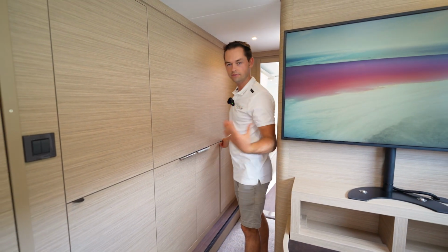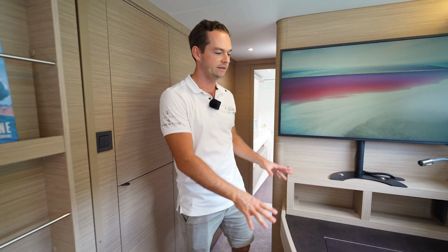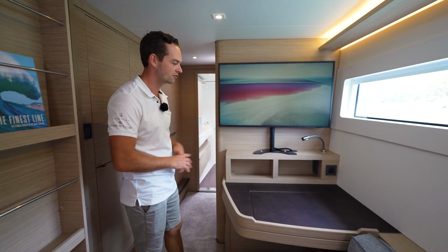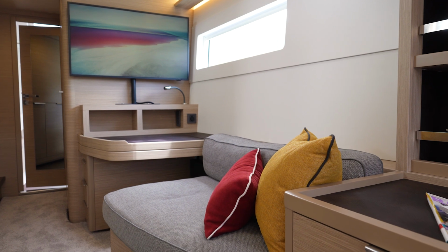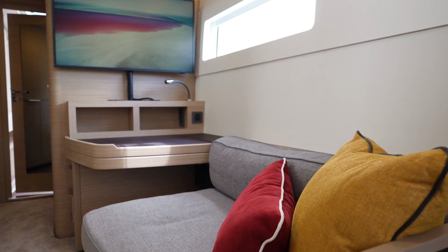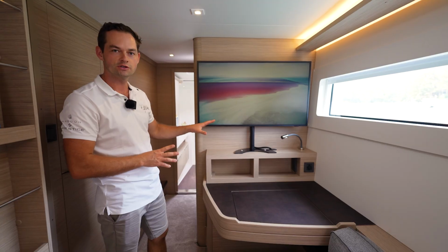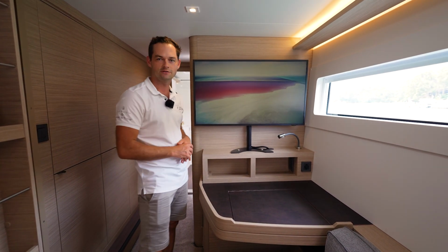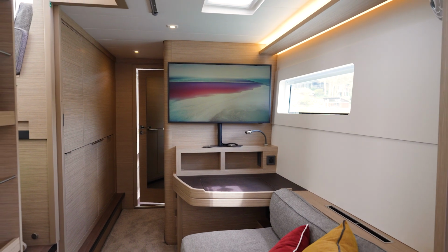On the outboard side, just over my left shoulder here, this is the workstation. Now this, if you're working on board or working remotely from your vessel, this is where you set it up. We've set this up with a television here for good viewing from the bed. It's quite a large one, it's quite high. But if you were to do this as a workstation, it might be a little bit lower, and you can set it up exactly as you want it. A comfortable place to get your work done.